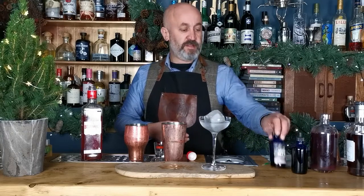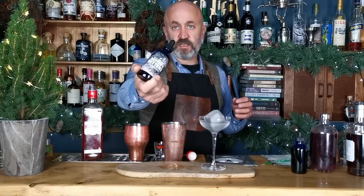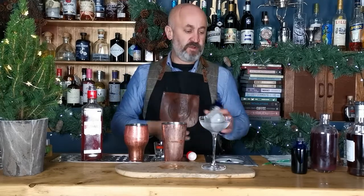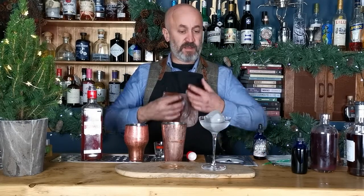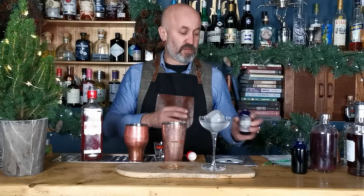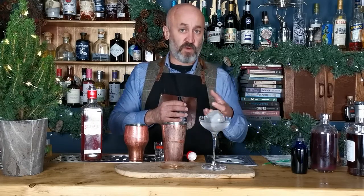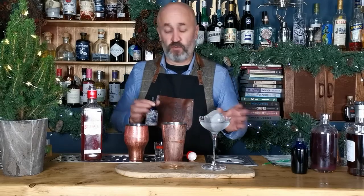The only other ingredient that's in there now is this amazing product called Ms. Better's Bitters Miraculous Foamer. So this drink we're making is basically a modern version of a sour. If you think about your whiskey sours, your gin sours, and all those kind of sour cocktails, one of the things they used to add to a whiskey sour was egg white. And egg white obviously doesn't travel very well.